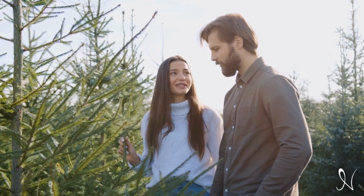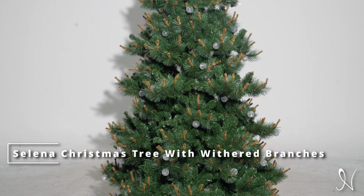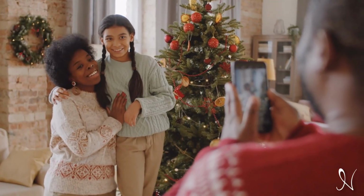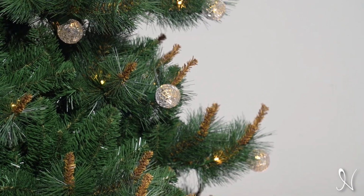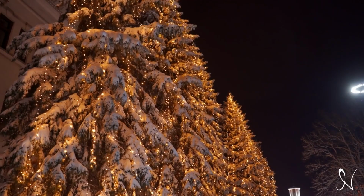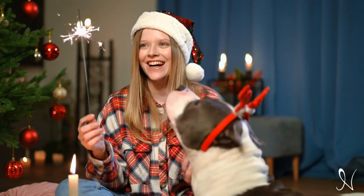Tired of the same old holiday trees? Naomi Home presents the Selena Christmas tree with withered branches. Give your home a unique touch with this beautifully artificial Christmas tree. Designed with a charming rustic flair, our tree features large pre-assembled LED lights that sparkle with a warm, festive glow. Embrace the beauty of the season with a tree that's as unique as your holiday spirit.